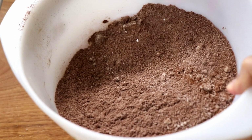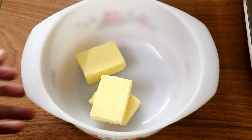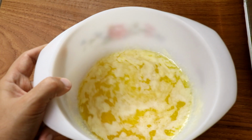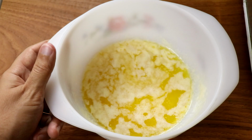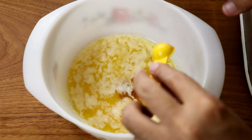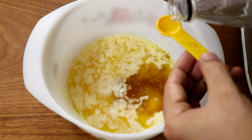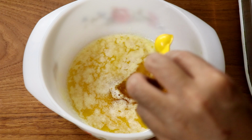Anyway, once that's done, we're going to set it aside. Now it's time to get on to the wet ingredients, and we're going to start with 100 grams of butter. I'm just going to microwave that for about 30 to 45 seconds till the butter is melted. Into the butter goes a teaspoon of vanilla extract and half a teaspoon of white vinegar.